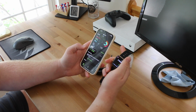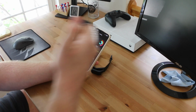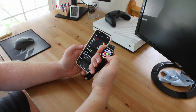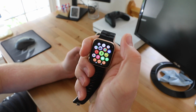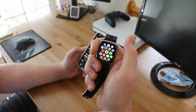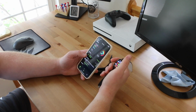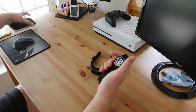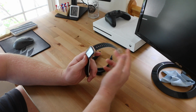You can look at heart rate. I love the decibel meter. That's one of my favorites. I have it here on the home page as one of my most recent or most easily accessible apps to click on. Tracking steps, tracking sleep. This doesn't last more than a day for me, which is a little bit disappointing.